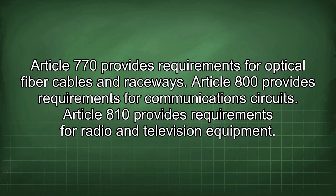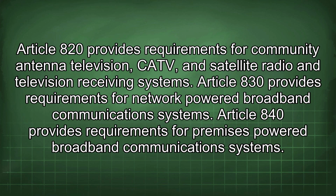Article 810 provides requirements for radio and television equipment. Article 820 provides requirements for community antenna television (CATV) and satellite radio and television receiving systems. Article 830 provides requirements for network-powered broadband communications systems. Article 840 provides requirements for premises-powered broadband communications systems.